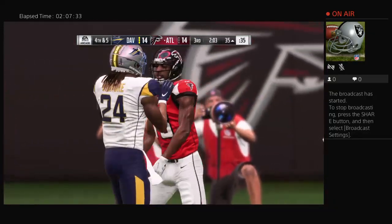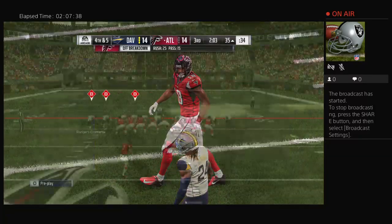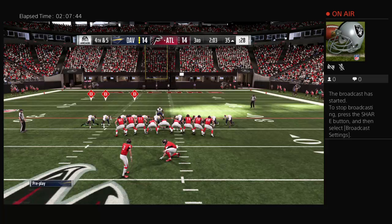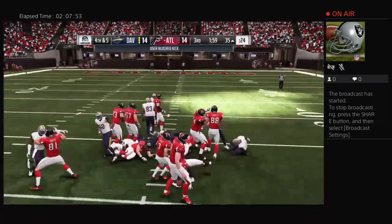I'm not sure we could spot any tendency here on this 3rd down. They could have run it or passed it. Either one was available. They chose to try and get it through the air, but they were unsuccessful. Oh, they get to the football. It's blocked.